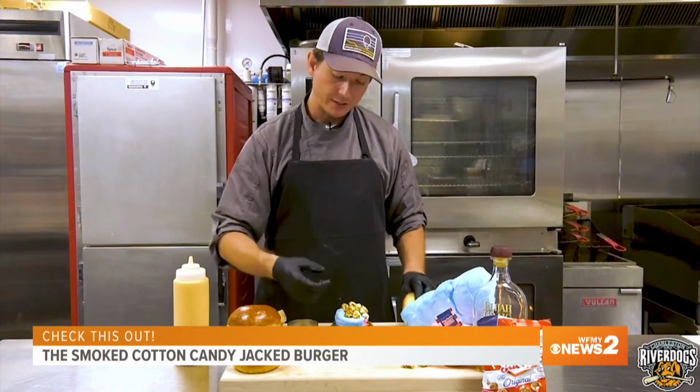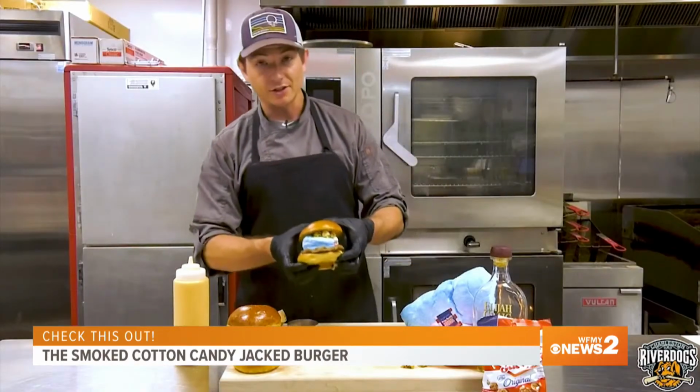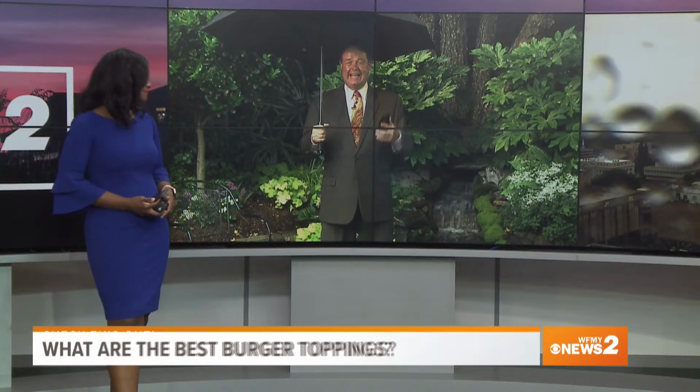Quite a combination. The burger costs $13 and comes with a side of truffle fries. For $13, I want a whole cake too. Yeah, that's a pretty high price. You know, that's a good looking burger, I guess.